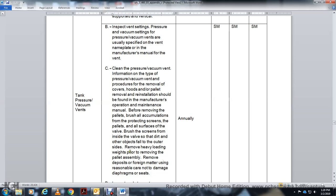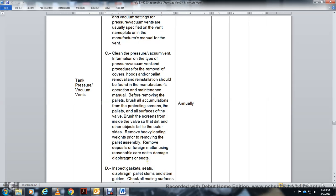Remove the heavy loading weights prior to removing the pallet assembly. Remove any deposits of foreign material using reasonable care not to damage the diaphragm and seal, and that is annually. Tank pressure vacuum vents.